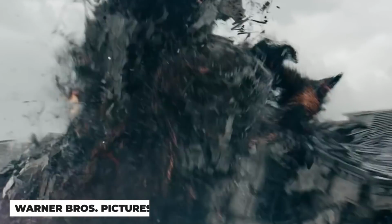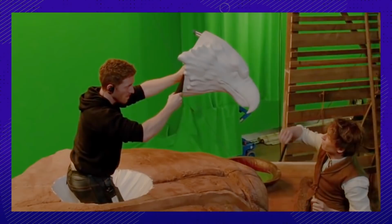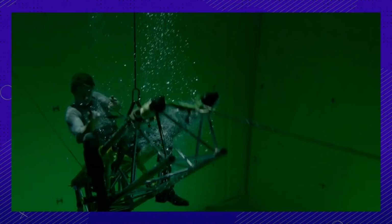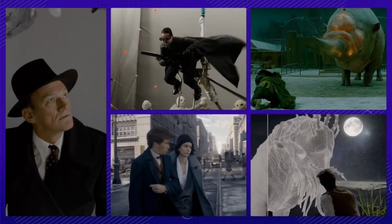I don't know what's being painted around me. Some of this magic came to life in unexpected ways. There was the swaddled light, multiple partially built creature heads, a CGI wand, and Eddie Redmayne riding a giant puppet rig underwater. We're about to uncover all the magic CGI brings to the world of Fantastic Beasts.